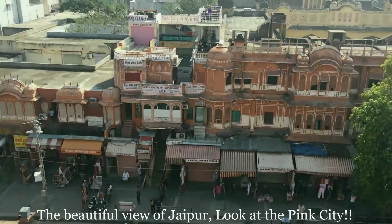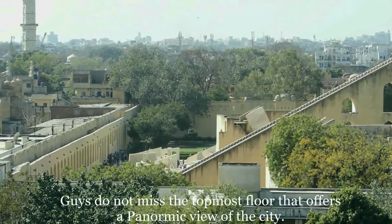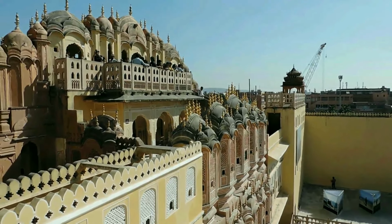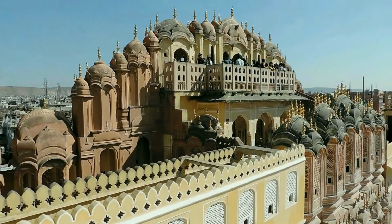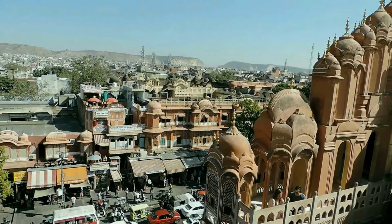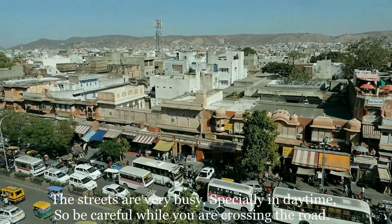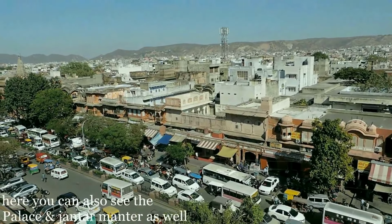Look at the pink city. Guys, do not miss the topmost floor that offers a panoramic view of the city. You can see the streets of the bazaar. The streets are very busy, especially in daytime. So be careful while you are crossing the road. So people, from here, you can also see the Nahargarh Fort, the City Palace and the Jantar Mantar as well.